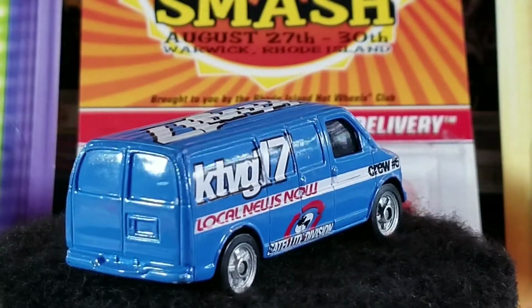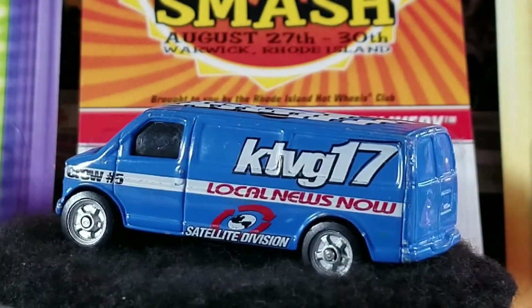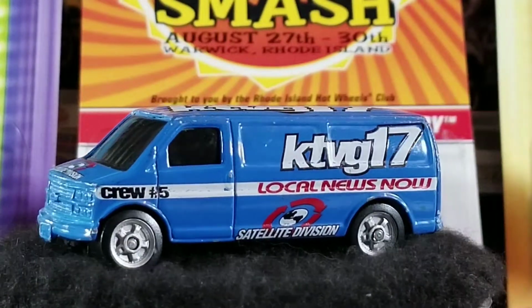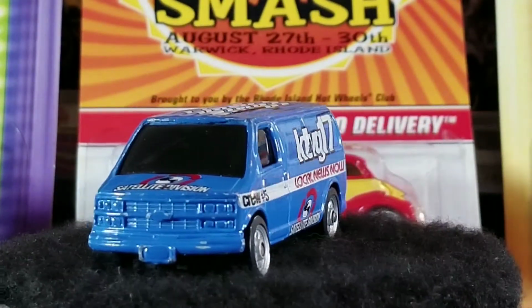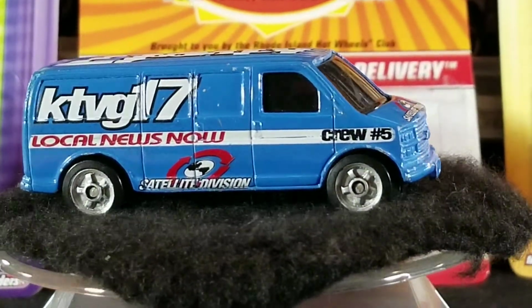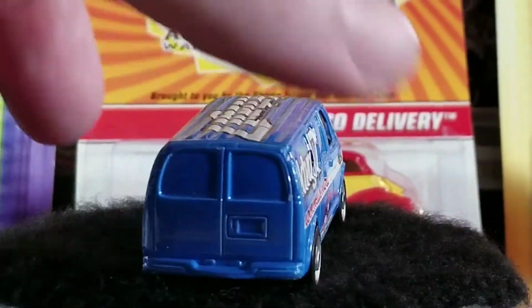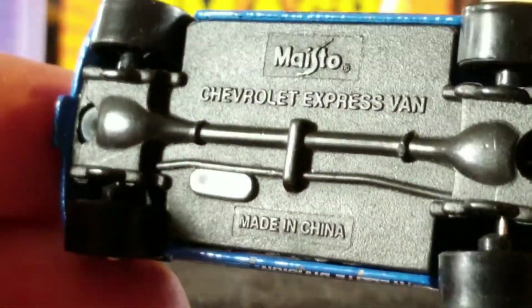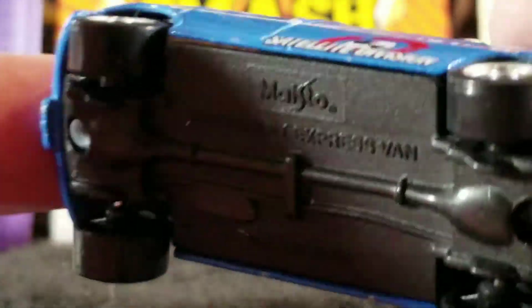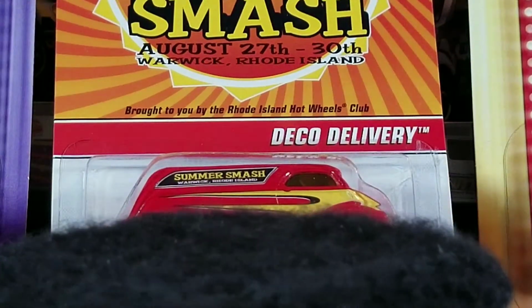And then this is the last of the loose that I picked up. This is a Maisto, a cheaper line. This might have been in a 5-pack because it has kind of like a news livery, like a news van. So it was probably in some sort of a city 5-pack or something like that. I doubt they sold this particular livery in a single pack. But this is a Maisto Chevy van, and I think this is one of the cheaper lines. You can just kind of tell by the weight of it. It seems really light. Plastic wheels, plastic base, Maisto Chevy Express van. But one I did not have, so added to the Maisto collection.